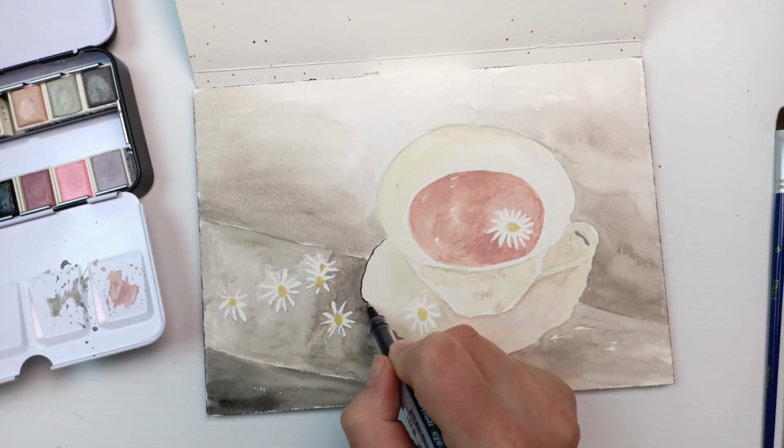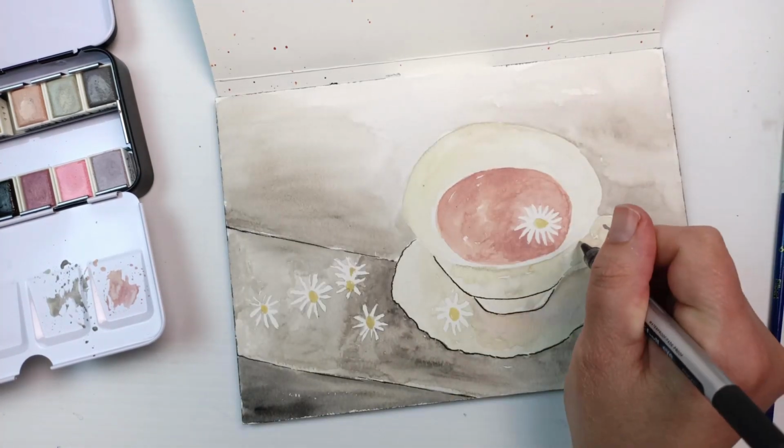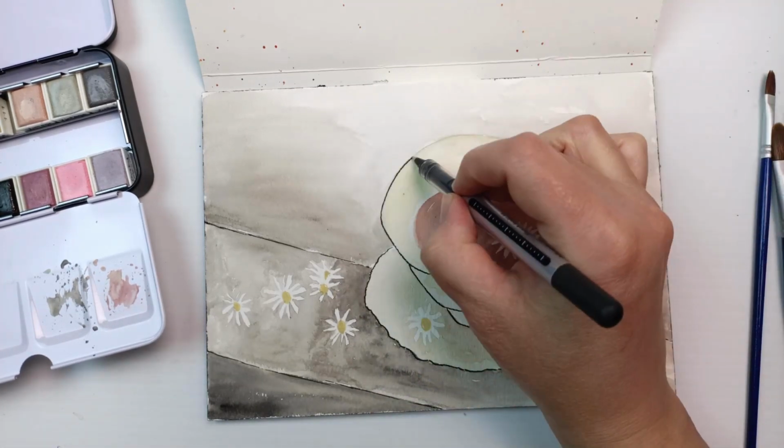It was a bit of a lost cause at this stage, so I just went over everything with a pen. Not sure that that helped. In fact, I think it might have just made it look even worse. You can let me know in the comments what you think of that.